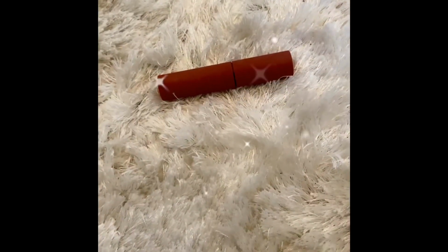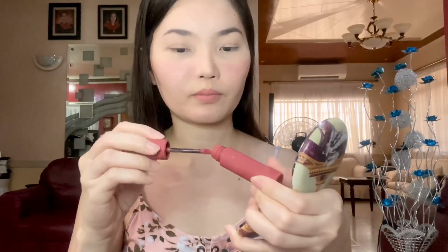And to finish my look, I use Sunnies Lip Dip in the shade Femmebot. It's so lightweight and it doesn't leave my lips feeling dry. And this product is creamy, pigmented, and easy to glide on my lips.